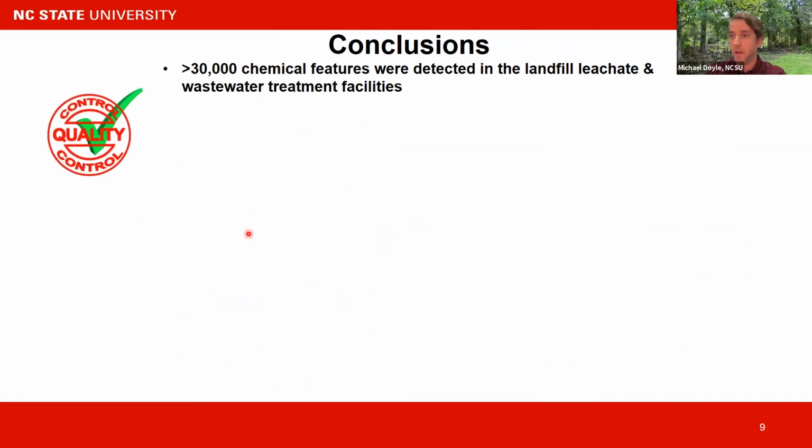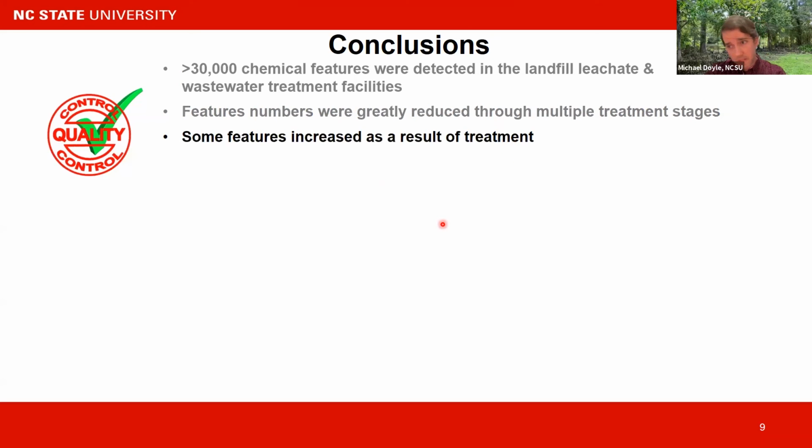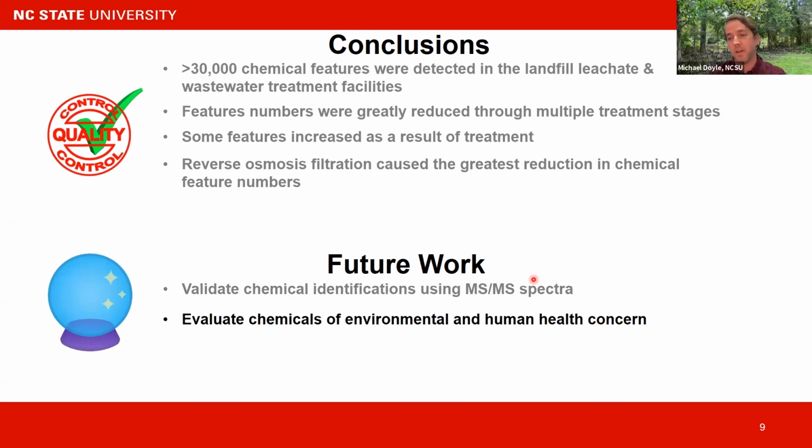In conclusion, we had over 30,000 chemical features detected in the landfill leachate and wastewater treatment facilities. Feature numbers were greatly reduced through multiple stages of treatment. Some features increased as a result of treatment. Reverse osmosis filtration caused the greatest reduction in chemical feature numbers. In the future, we would like to validate the chemical identifications we obtained using the MSMS spectra and evaluate chemicals of environmental and human health concern.